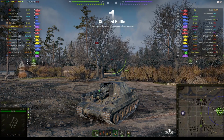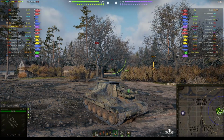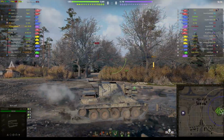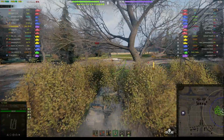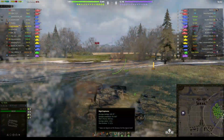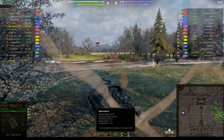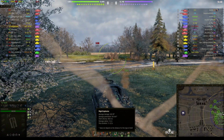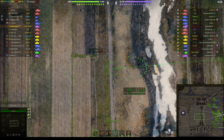This Arty is based on the Lorraine 40-ton tank. Game on. Well, 155mm howitzer, so it's actually quite powerful. It's capable of doing 630 alpha, 40mm pen, and 7.6 meters on burst radius, between 11 and 22 seconds of stun. He's ready to shoot.